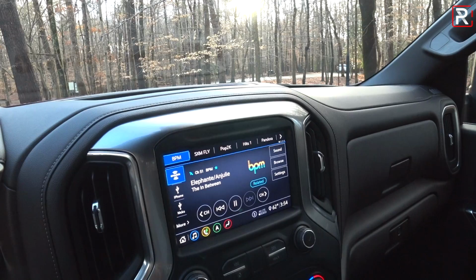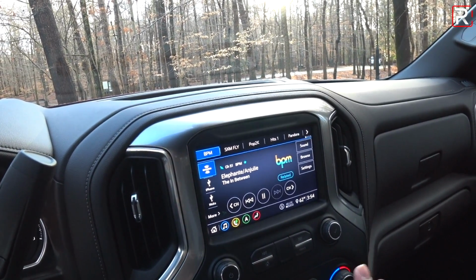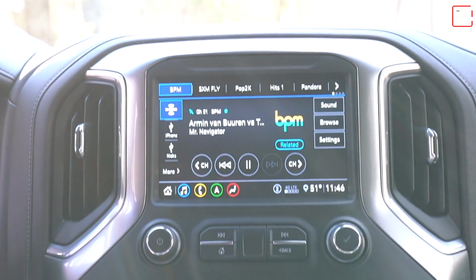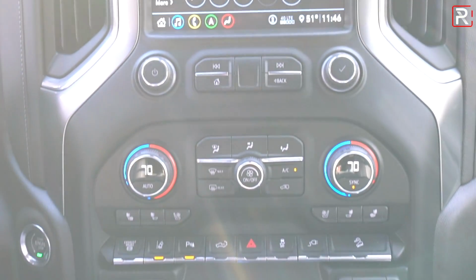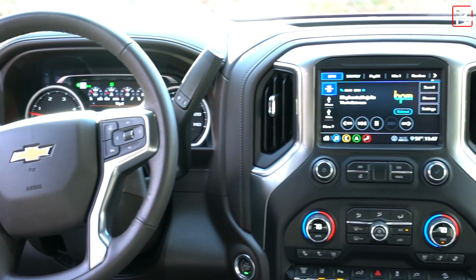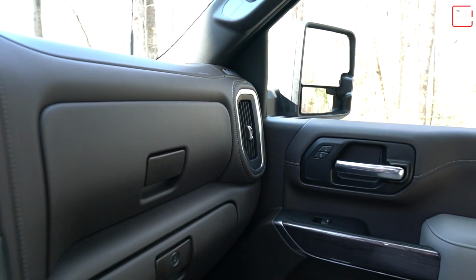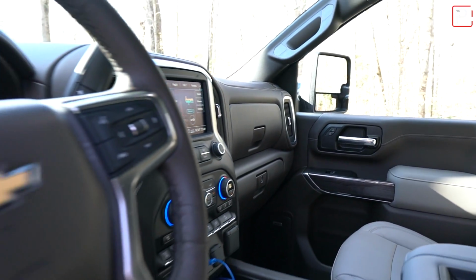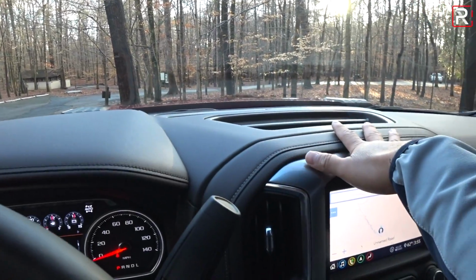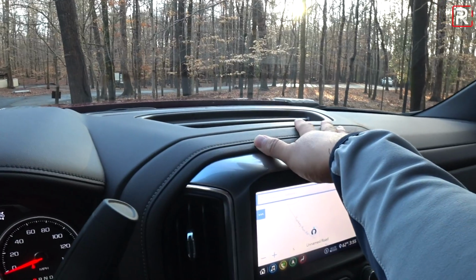This is the 8-inch Chevrolet MyLink infotainment system that includes Android Auto and Apple CarPlay. It also has wireless phone charging. It has built-in GPS on this trim, which is nice. But I mean, look at this screen here in relation to the size of the dash. It looks very, very tiny compared to the 12-inch display that you get in the Ram. For example, Ford also has a smaller 8-inch display as well, but I imagine they're going to eventually improve that. In terms of the materials, there's some faux stitching throughout the dash, which looks nice at first. When you start touching it, it's soft touch injection molded plastic, which is fine.